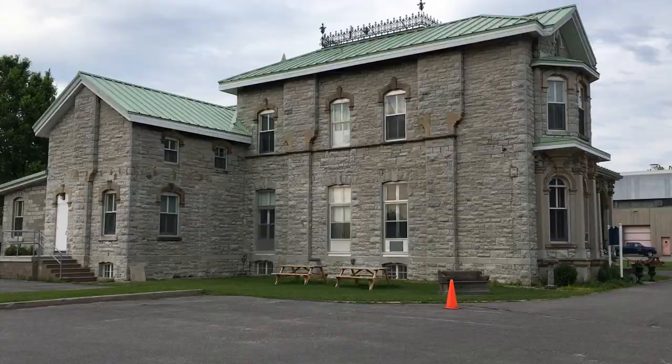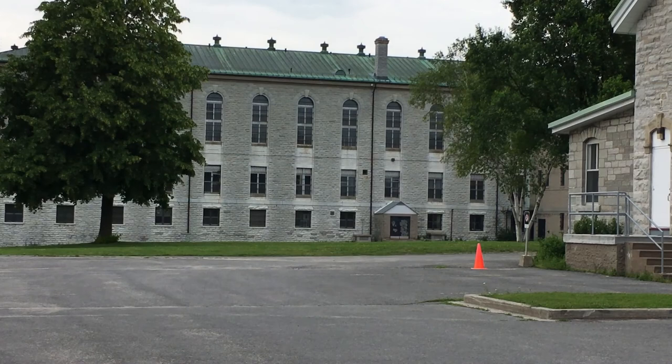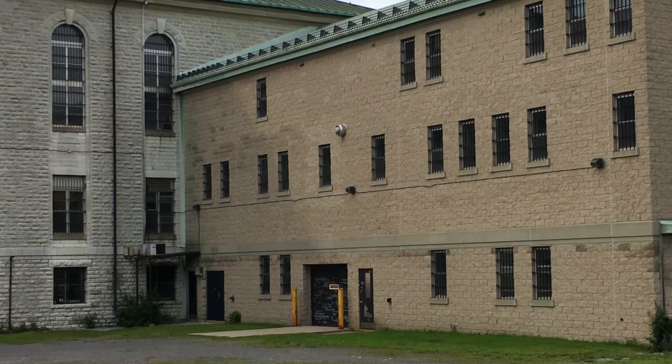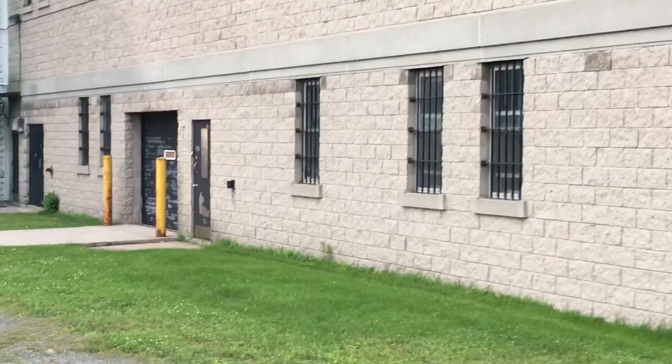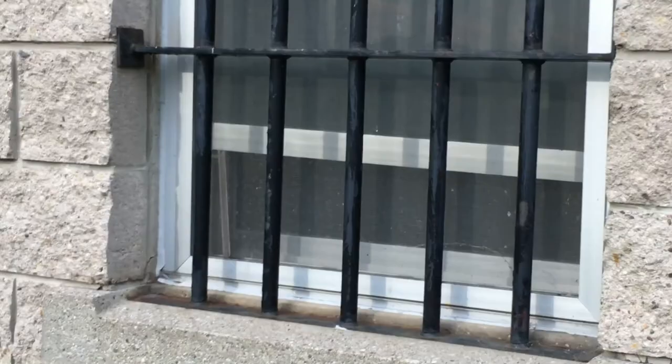So this is the outside of the prison museum, and it was originally the home of the warden. And right behind it is the women's prison. So let's take a walk over there and look at the bad girls. So this housed the women, the female inmates. Let's see if we can get a closer look at some of these barred windows. Yeah, I don't suppose anybody's getting out or in of this place.